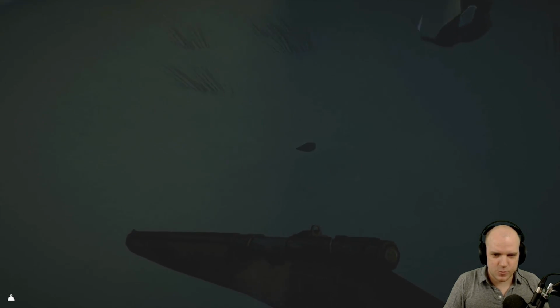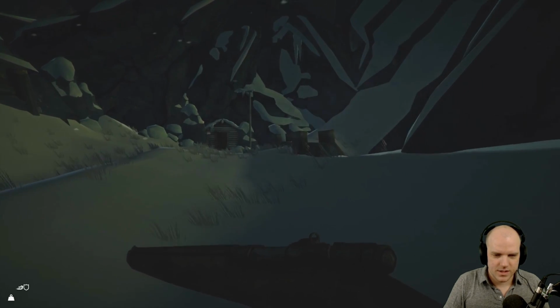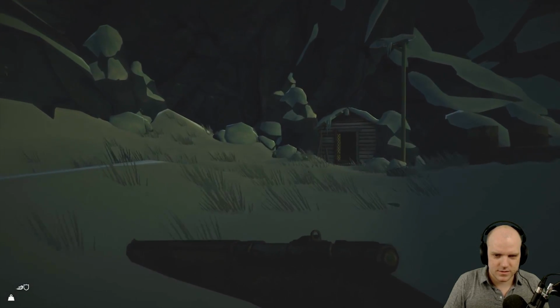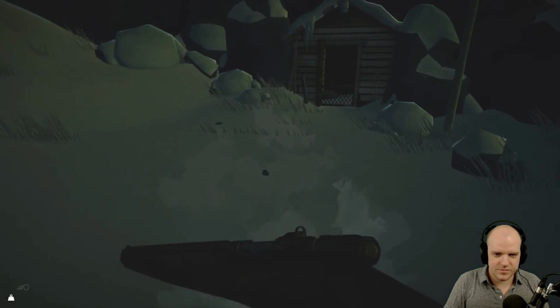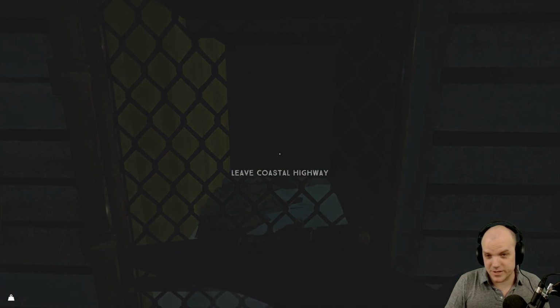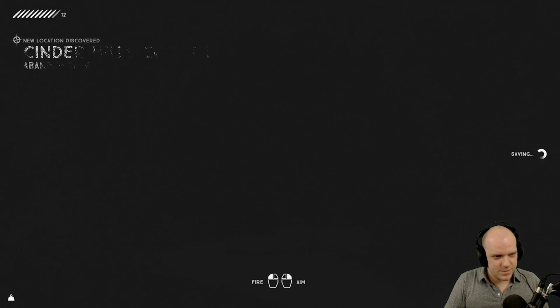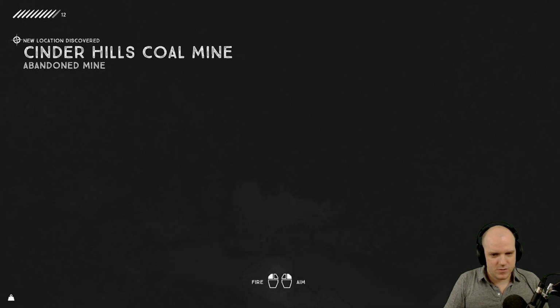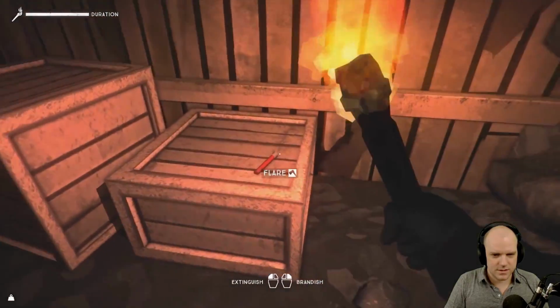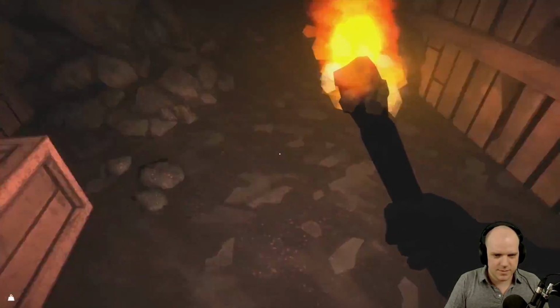So there's definitely a workbench in here. I'm really hoping it's right by the entrance and we can use daylight to craft. If not, we're just going to have to wait, I guess. And then I don't know what we're going to do in here for our 3 days. Sit by the entrance and twiddle our thumbs some more. Cinder Hills Coal Mine. Okay. Looks pretty dark. Okay, there's a flare we can pick up.